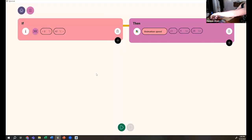And so this one actually relates to the molecule animation that I showed you in the animator one, and it's going to use temperature. So I'm going to stick my temperature probe in my ice water here, and you can see on the screen that if the temperature is between 0 degrees Celsius and 60 degrees Celsius, we're going to be adjusting the animation speed. So as the temperature gets hotter, the speed of my molecule animation is going to get faster.